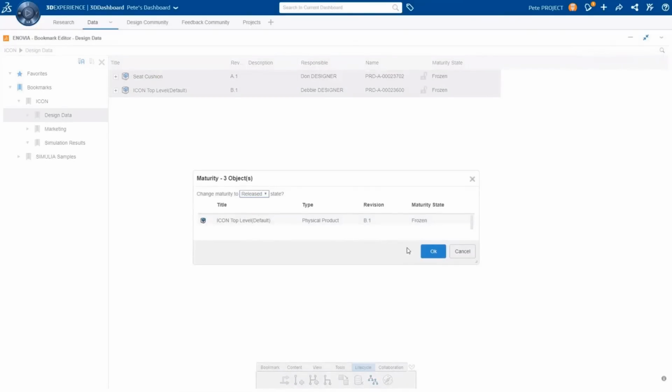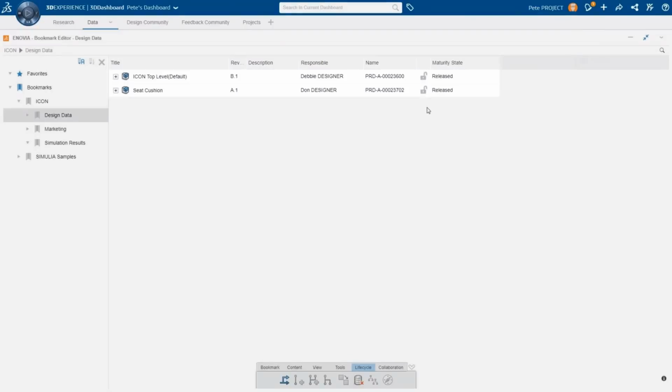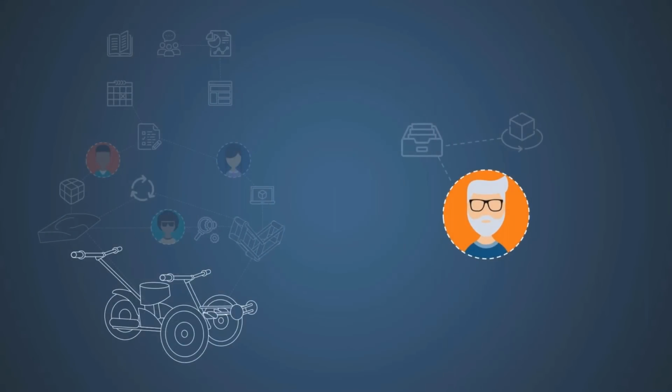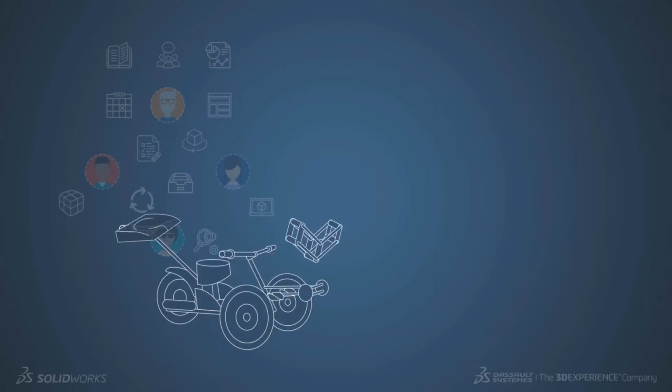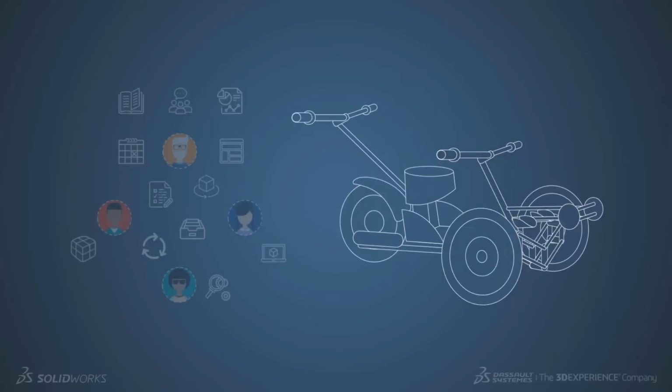Pete can select the top-level Icon Explorer and the seat cushion that Dawn modified, and he can now set that maturity from frozen to released. So Pete has completed the project on time. He's feeling pretty good about himself and the redesigned Icon Explorer wheelchair. He's also really proud of his team and their collaborative effort. They were able to quickly turn around a new redesigned all-terrain wheelchair based on feedback from a group of early prototype testers.